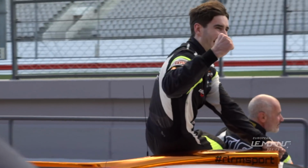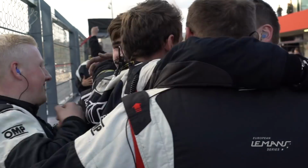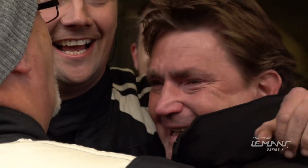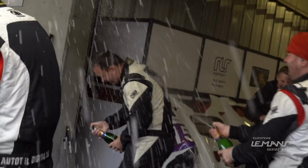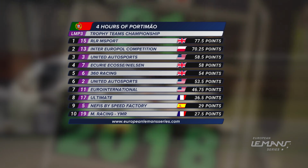A fifth place finish was just enough for RLR M Sport's John Forano, Rob Garofal and Joop van Uitert to take the LMP3 title. It was a roller coaster of a season, and to win it like this in the last race was super exciting. Yeah, I'm out of words for it. RLR won the title, but Inter Europol's Portuguese win saw them jump up to second spot.